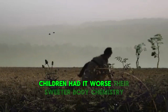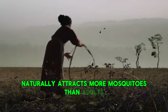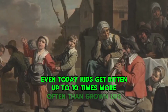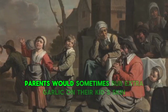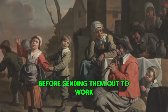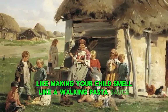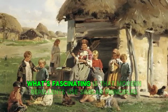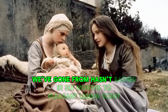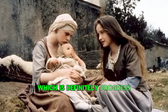Children had it worse. Their sweeter body chemistry naturally attracts more mosquitoes than adults. Even today, kids get bitten up to 10 times more often than grown-ups. Parents would sometimes rub extra garlic on their kids' skin before sending them out to work. Nothing says, "I love you," like making your child smell like a walking pasta sauce. What's fascinating is that modern repellents use similar principles. We've gone from "hasn't bathed in 6 months" to "pleasant lemon scent," which is definitely progress.